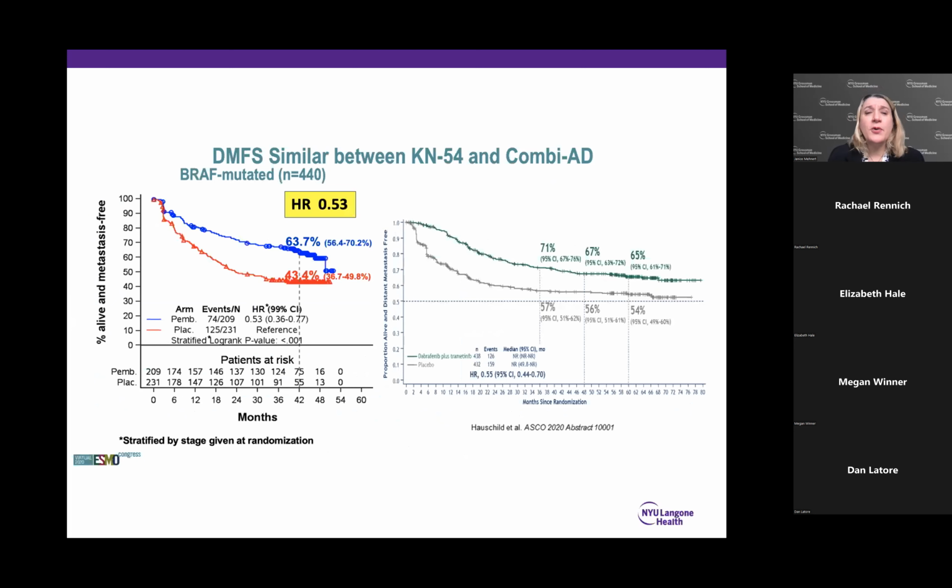So an important marker that physicians look at when we're trying to analyze data is a measurement called distant metastasis-free survival. So melanoma, as many of you probably know, can come back locally. And when that happens, it may be a little bit easier to treat than if it comes back in a distant fashion and invades vital organs. So that's a pretty important endpoint. When this distant metastasis occurs, it's usually a harbinger of more serious and ominous things to come.